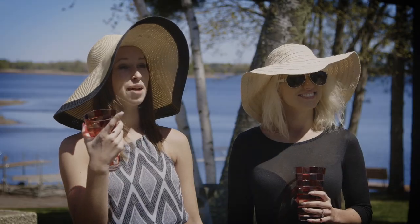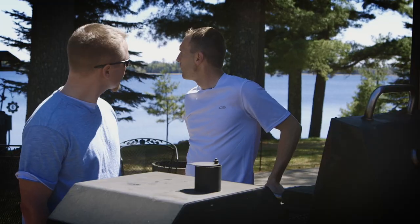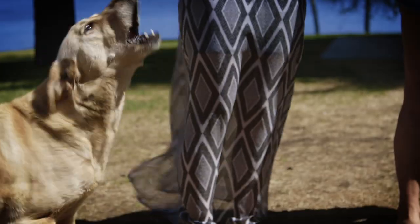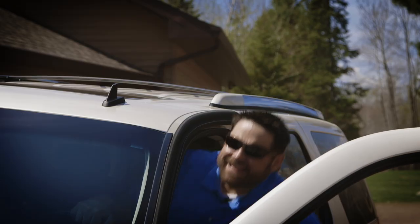Thanks for bringing us to your cabin. It's so beautiful and what a cute dog. Yeah, I love this place. We better get out of here. Hey, what are you doing on my property? What's with the neighbor's dog?